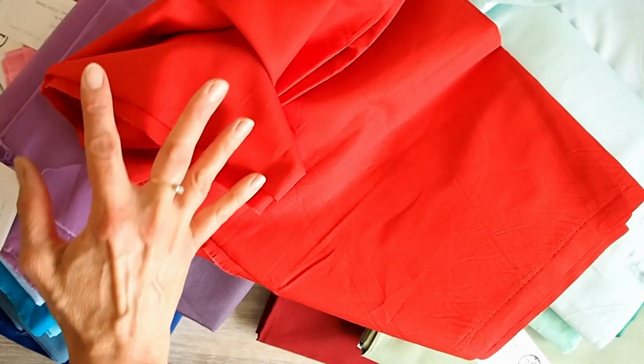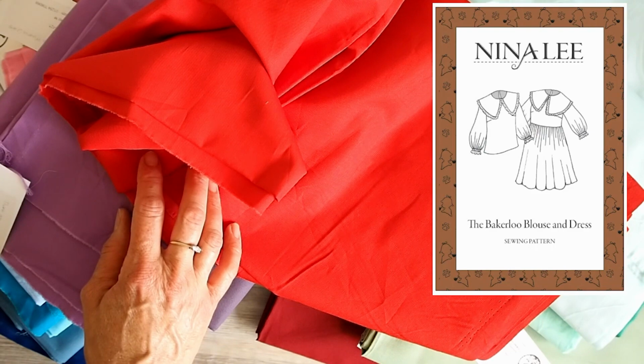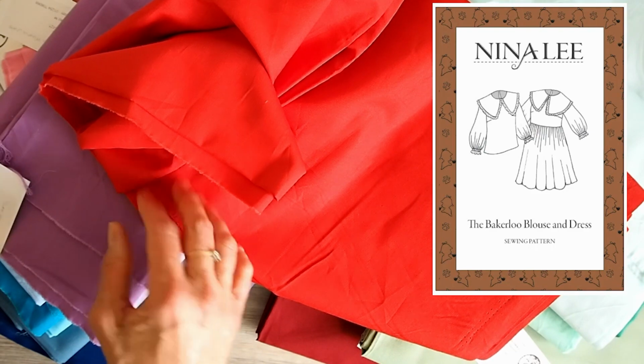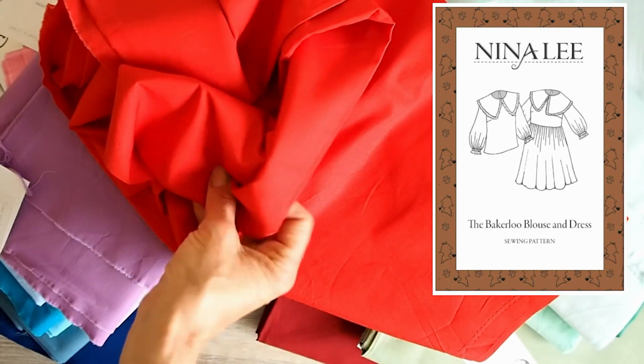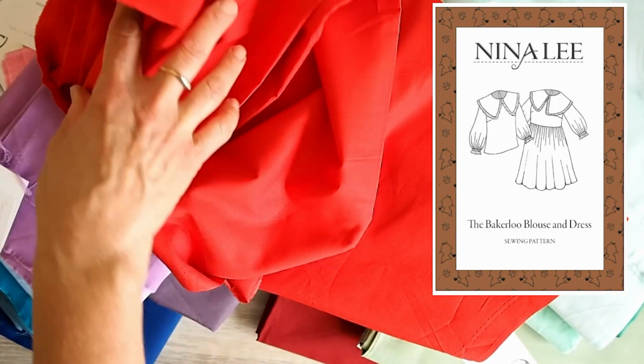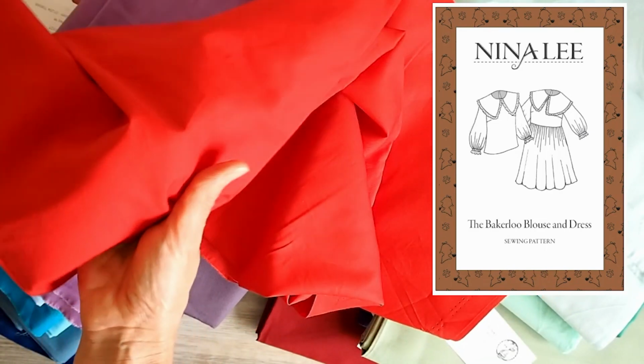So having a look at Stitch and Stone's Cotton Poplin Nina Lee Baker Blue blouse collar, it really does add that extra something to her design, and really you can see here how the poplin would work well and just looks so crisp as a collar.